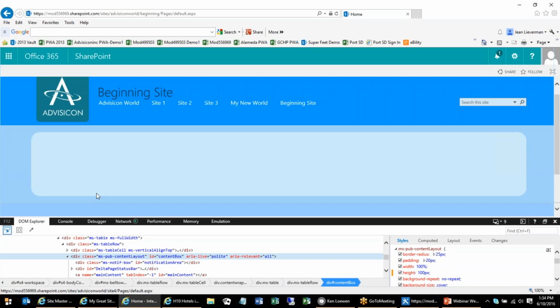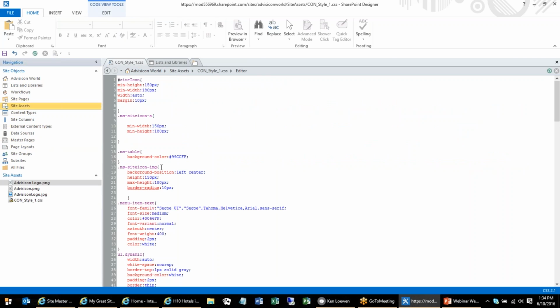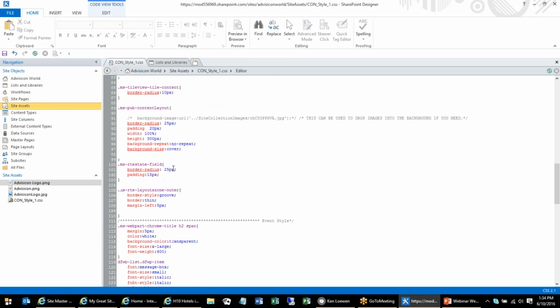Now this is great for design. It's not doing anything permanent. It's just doing it based on what I'm putting in here. And obviously I need to put in 350 px, whatever it is, and it changes it. When I get what I like, then I can come into SharePoint Designer and do things.